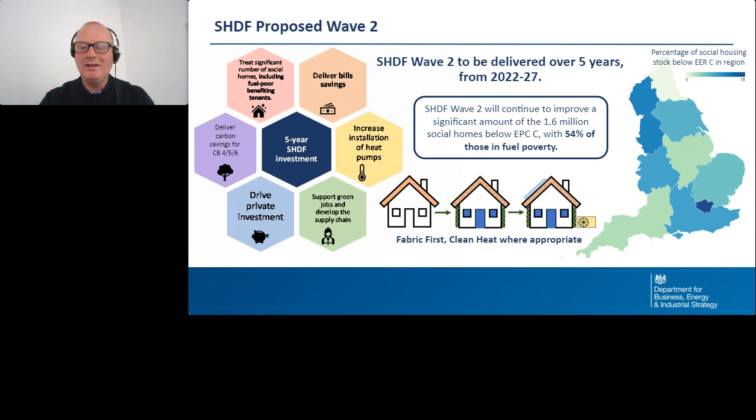So again, very much looking for that longer term view, and looking again as a sort of change for the future, looking at delivery over a number of years, so that we can work with the sector, so that we can align our funding with sectors' plans and funding, and that we can all take a longer term view about how we address our stock. So that continues what we've started with Wave 1. As I say, it's all subject to considerations of the spending review.